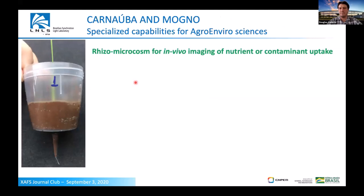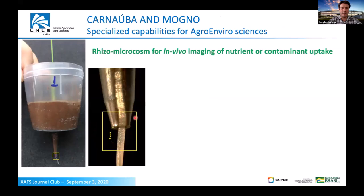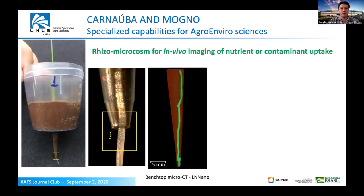And this is an example of agri-environmental sciences that we are developing as well. We have people working on the rhizosphere, which means the interface between the root and the soil, where all the microbes that perform this interaction and all the chemistry for the absorption and secretion of nutrients by the root lies. So there is a lot of interest to study this interface in more detail, and this is impossible for the moment. So we are developing a special system which is made of a capillary where the root can grow through.